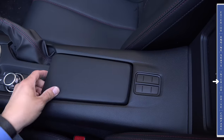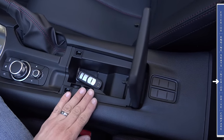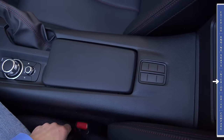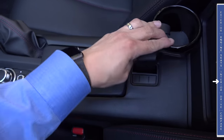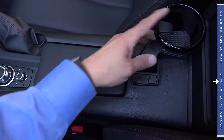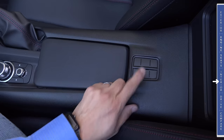Between the front seats, we have a very, very small storage cubby, which is just about the right size to put older smartphones that are very small or your keys or other small knickknacks. And then we find two additional slots right back there. Those are where you can put the cup holder, and it's a little bit more convenient than in the passenger footwell. There's also a second one of these cup holders that you can snap on this side for the driver.